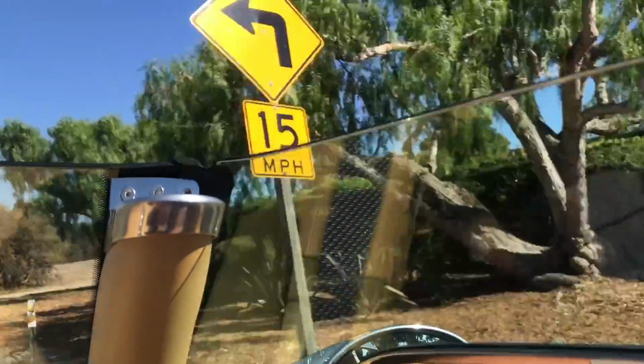Then instantly you just hear the sound. This car sounds, the tone of the exhaust isn't the best I've heard, but just a little bit of throttle gives you that exhaust note. It's amazing.